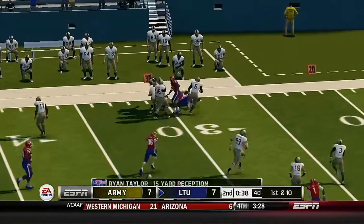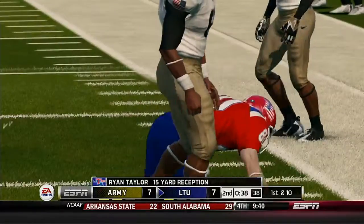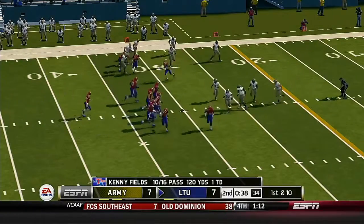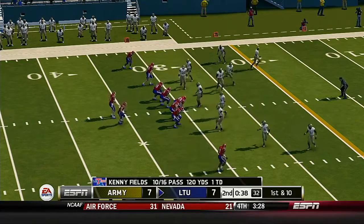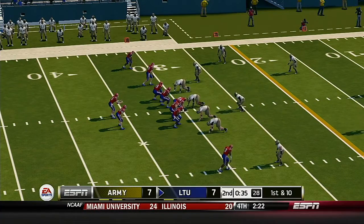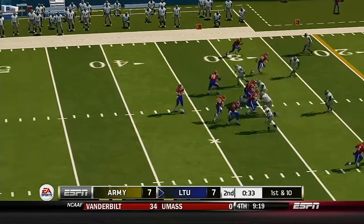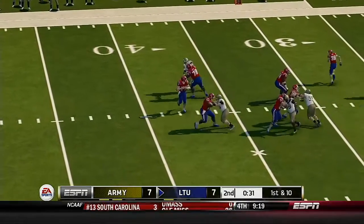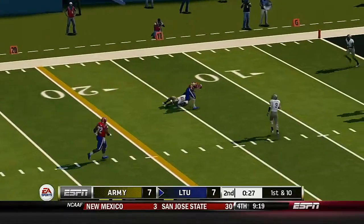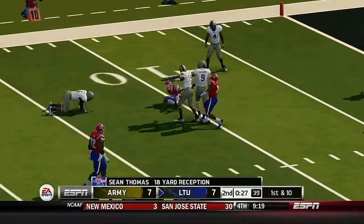Receiver, and that's a first down. He's taken down at the 30-yard line. The defense might need to make some changes to their coverage scheme because that was just too easy. He's at the 20. And down he goes at the 12.